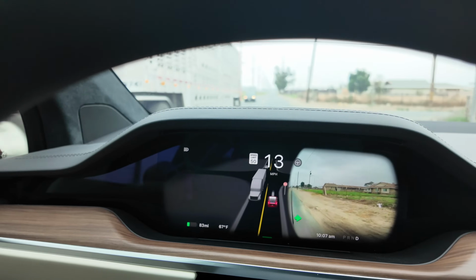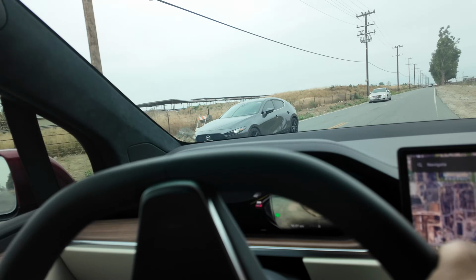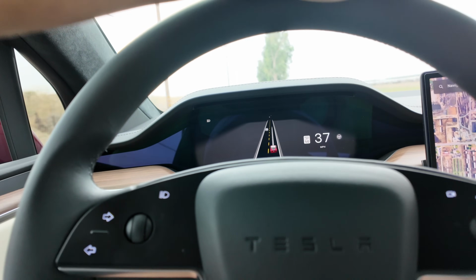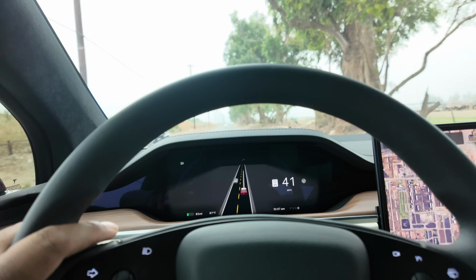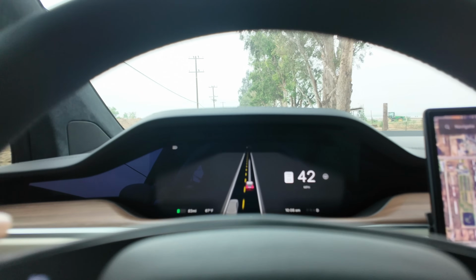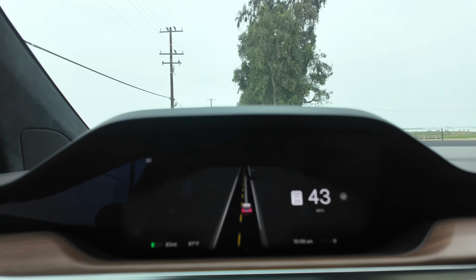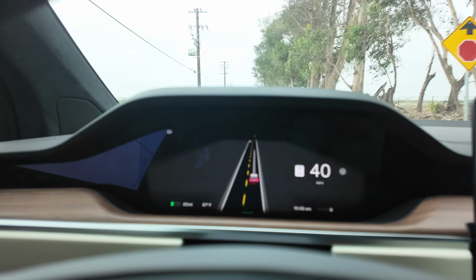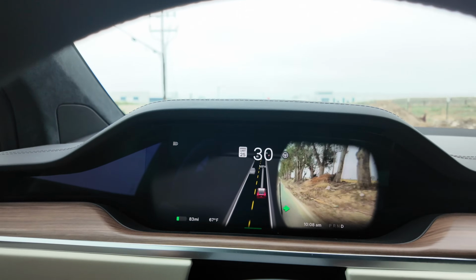Blind spot camera. Right here. Right in front of me. Right? Only the Model S and the Model X have this behind-the-wheel instrument cluster display. So it has two screens. And no, it's not the end of the world having one screen on the Model 3, Y, and Cybertruck. But this is a nice feature to have right in front of you. Of course, your speedometer right there. All the pertinent information that you need, like how much range, the temperature. I like having that visualization up there. But look at that. That's the perfect place for your blind spot camera.